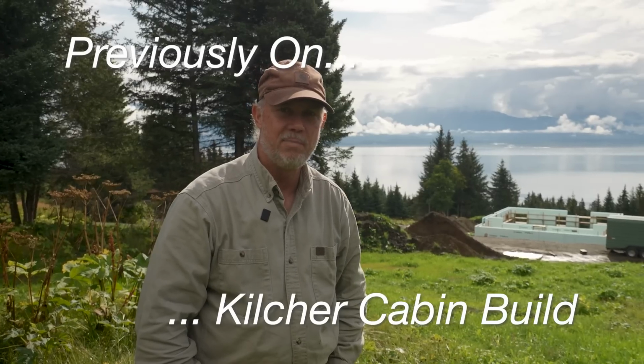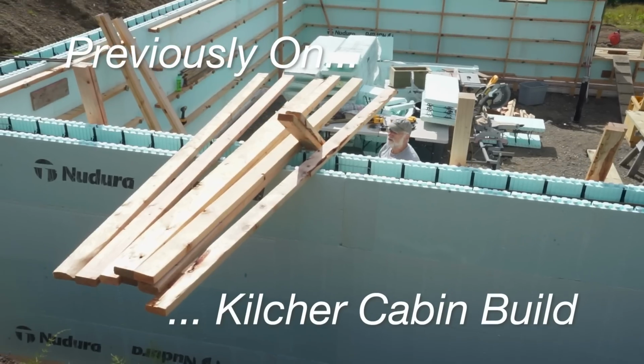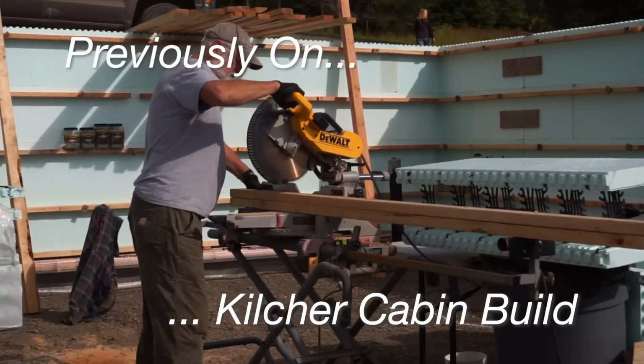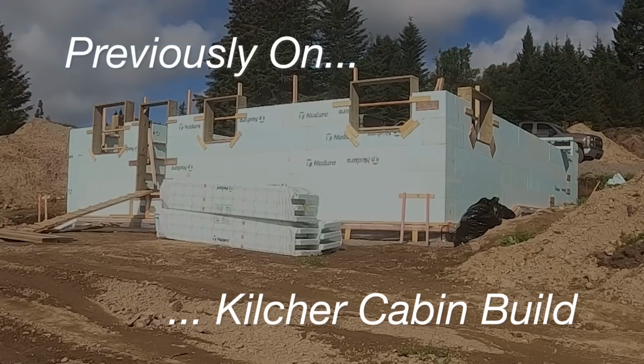We had originally planned on being done by the end of October, and we still haven't got the cement poured. So I'm beginning to get a little bit concerned that we're going to get into cold weather. One never knows what's going to happen next.